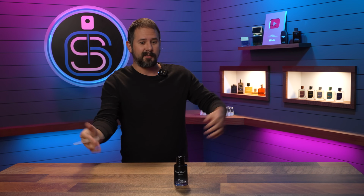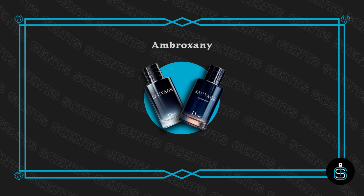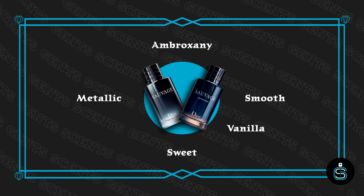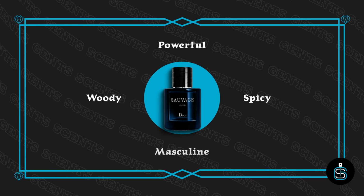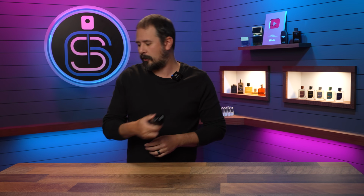And we all know the drill with Sauvage, right? This stuff is obviously super popular, very versatile, big compliment puller, big performance. The Eau de Toilette and Eau de Parfum are really well known for having an ambroxan feel to them, kind of a metallic feel. The Eau de Parfum is a little bit smoother, with a little more sweetness from vanilla versus the Eau de Toilette, but fantastic for year-round use, extremely versatile. The Elixir is super powerful, very woody, spicy, masculine. Love the Elixir. And the Eau de Parfum, as of this video, is the one that was on top.